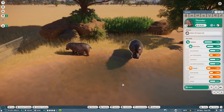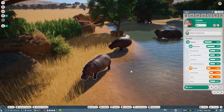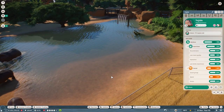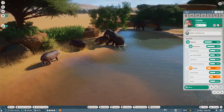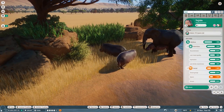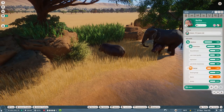Believe it or not, Thunder now has a couple hippo ladies who have found his lovely oasis, and they would very much like to join him in admiring it. So may I introduce you guys to Kelly? So we're gonna name this one Kelly. There we go. She is actually going to be hippo numero uno.